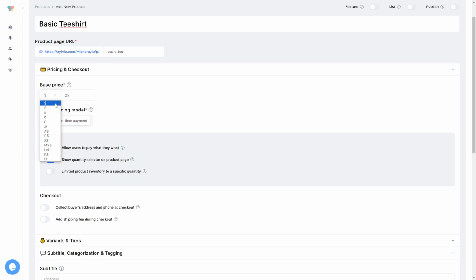So if we want to sell in USD, we can do that, or if we want to do euros or francs or the Australian dollar or the Canadian dollar or anything like that, that's all going to be right here. So that's pretty cool. You can also select your pricing model. We can just do a one-time payment. I don't have access to the subscription model, but I assume I would just be able to click it based on this little box right here.